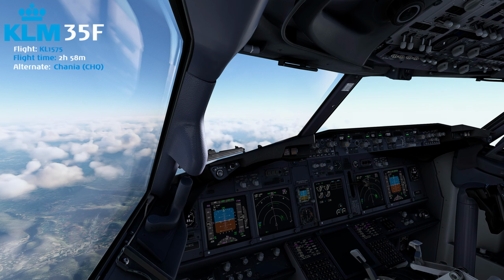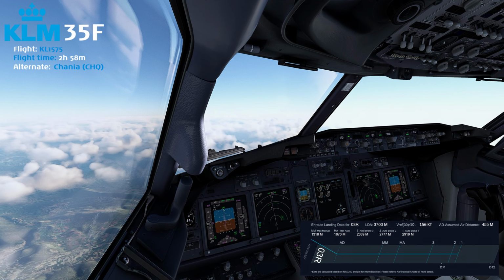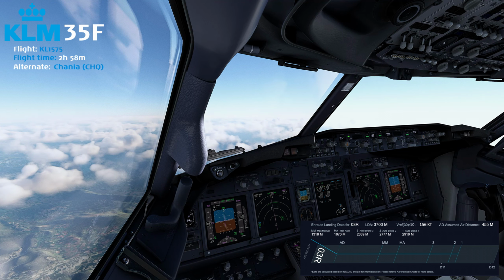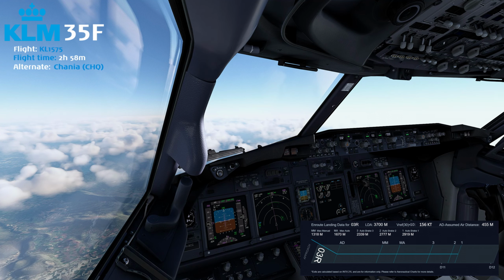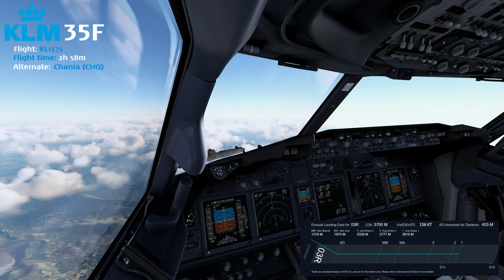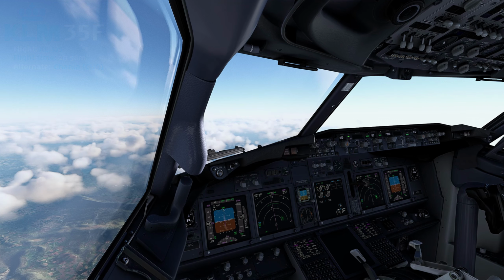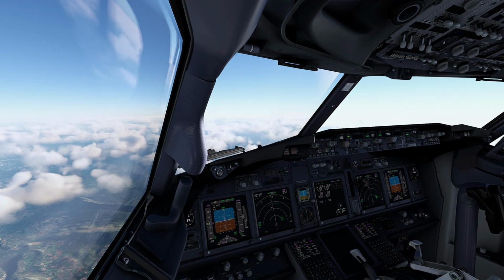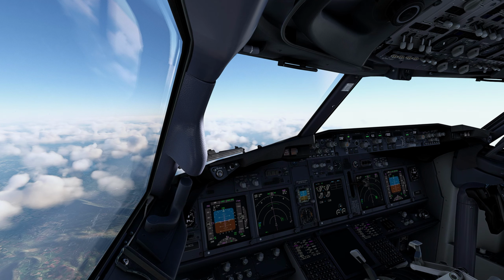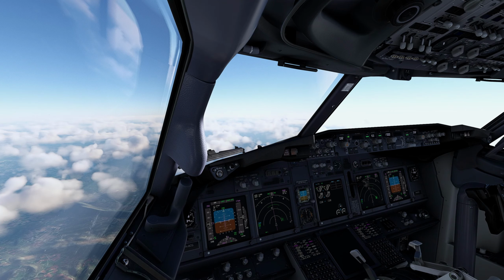Transition level 100. Wind 110 degrees, 10 knots. Visibility 10 kilometers or more. Few clouds at 1800. 3500 hectares. Temperature 9.6. QNH 1027. Bird activity instruction: concentration of birds in the airport vicinity. Advise on initial contact you have information Echo.